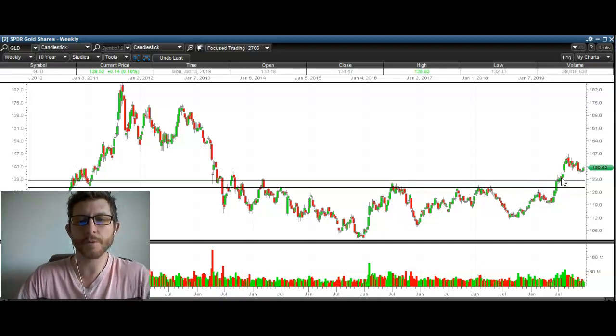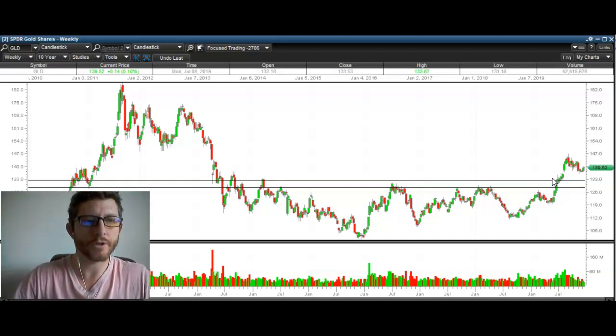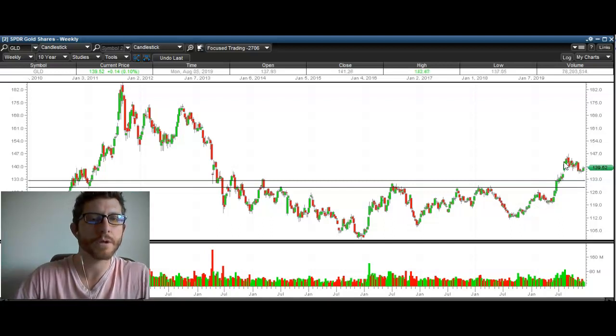And if you put this into perspective, if you look at it from a longer term view, this weekly chart, you can see that this move that we've made right here might seem overdone on the daily chart. But if you look on the weekly chart, you can see that we have a lot of room to run, and we basically just barely broke over this resistance. So now we're just kind of resting.